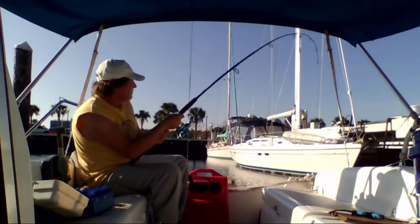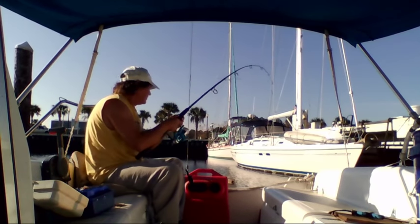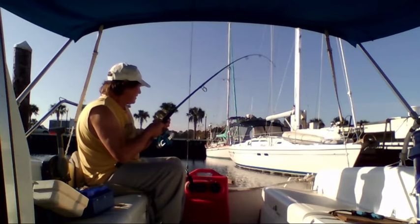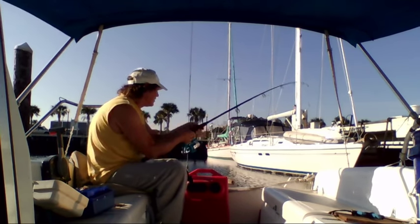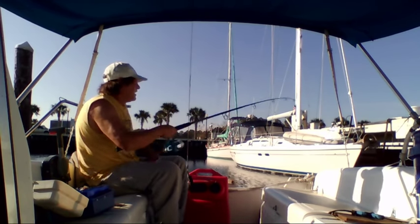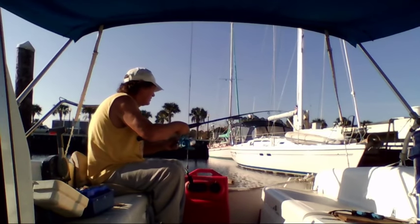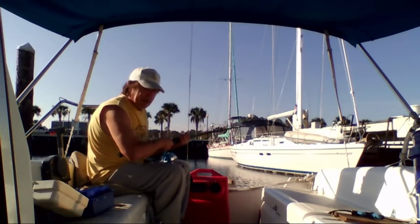Still haven't seen it. Whoa. What do we got? Oh, it's a big catfish. A glimpse of his tail on top of the water. Oh, it's a big white cat.